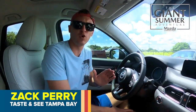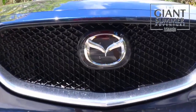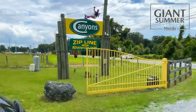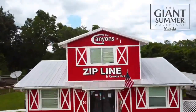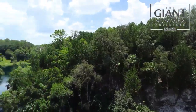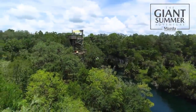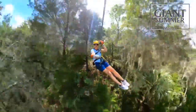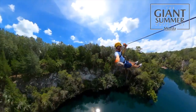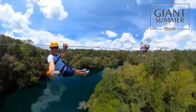Today, we're driving a gorgeous 2020 Mazda CX-5 from Mazda of Wesley Chapel. And we're hitting the road to Florida's largest zip line at the Canyon Zip Line and Adventure Park in Ocala. Zip across Florida's historic limestone mines, hundreds of feet above the water. Featuring scenic vistas, lakes, and tall cliffs, it's a one-of-a-kind experience in the Sunshine State. Buckle up, it's time for a giant summer road trip.